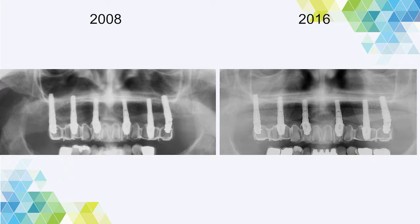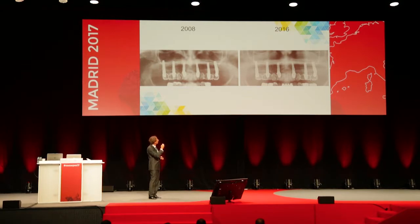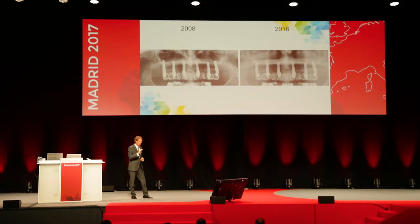We see here the 8 years difference, and we have a lot of light here on the stage. If we can dim it down a little bit, you can see this stable and natural bone after 8 years. Normally we can see this kind of healthy bone on ceramic fused to metal restorations or full zirconia.